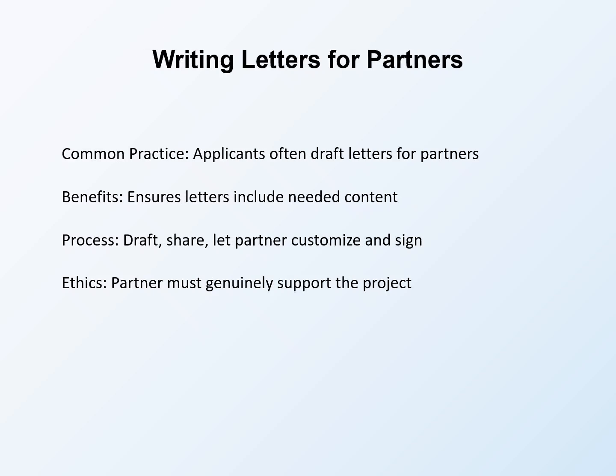Writing letters for partners is standard practice. Common practice acknowledges that applicants often draft letters for partners. Partners are busy and may not know what to include. Drafting helps them help you. Benefits include ensuring letters include needed content. If you need specific commitments mentioned, including them in the draft ensures they appear.